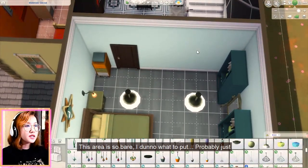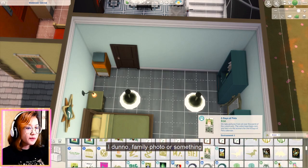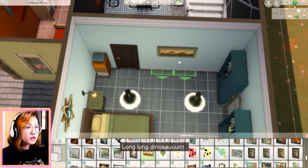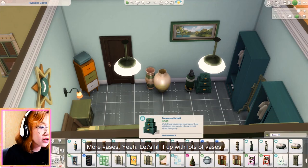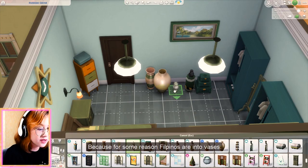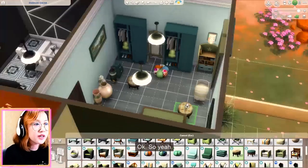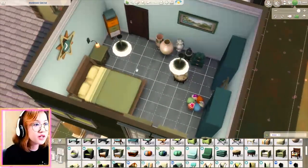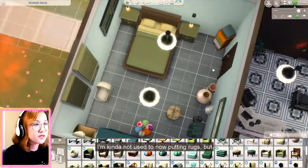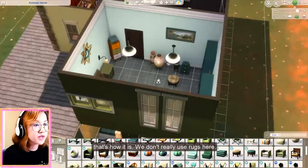Okay, this area is so bare. I don't know what to put. Probably just, I don't know, family photo or something. Long dinosaur. More vases. Yeah, let's fill it up with lots of vases, because for some reason, Filipinos are into vases. Large vases. Okay, so yeah. Again, no rugs. I'm so sorry. I'm kind of not used to not putting rugs, but that's how it is. We don't really use rugs here.